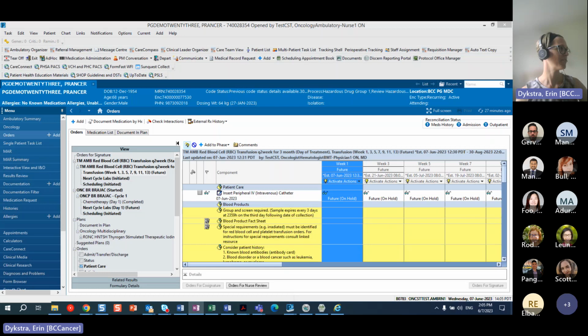Excellent. Thank you. So first of all, I just want to highlight that at Prince George, they will administer 3 different types of transfusions. They will administer red blood cells, platelets, and albumin. Albumin is quite a rare thing for them to be administering in the outpatient MDC, but they do at times, I think very occasionally, order it.